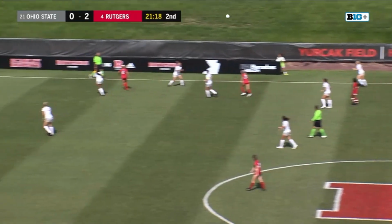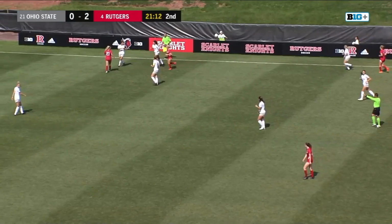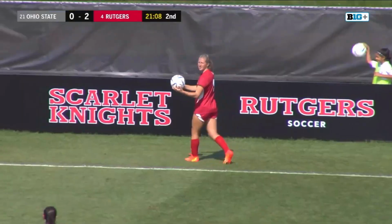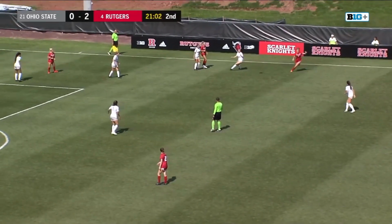It's possible things will be settling in quite nicely, and you might give them the rest of the game off. I would doubt it. It may depend on how Ohio State fares over these next 10 minutes or so.